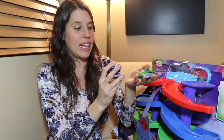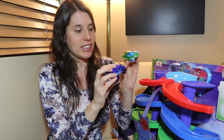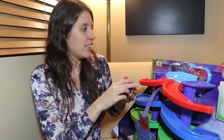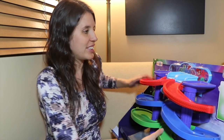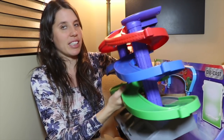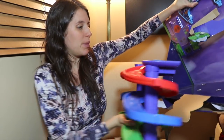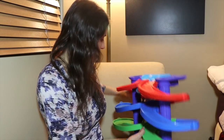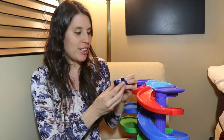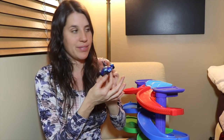And I am so excited that PJ Masks finally came out with some diecast cars. My son Max, he's already played with this a lot and totally loves it. So, since I said he has played with it, we have taken it out of the box already. So here it is. And we'll put the rest of it together too. Since my kids really love it, and Max loves Catboy, I did buy the Catboy mobile too.